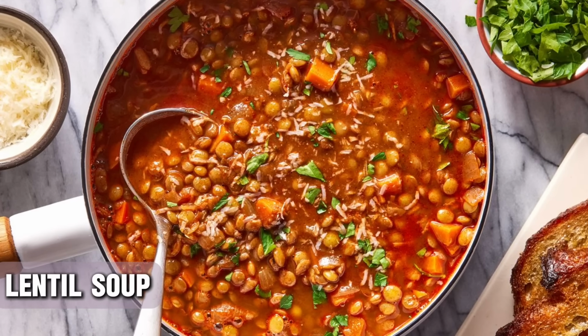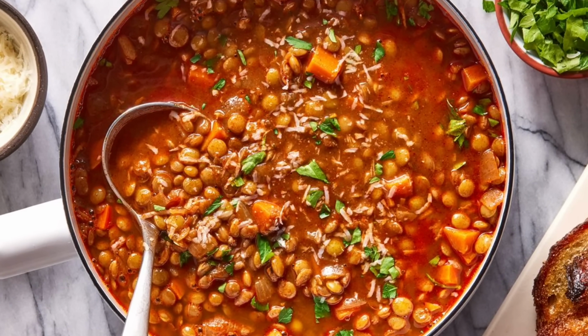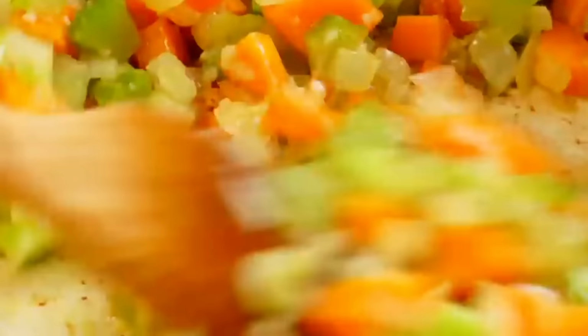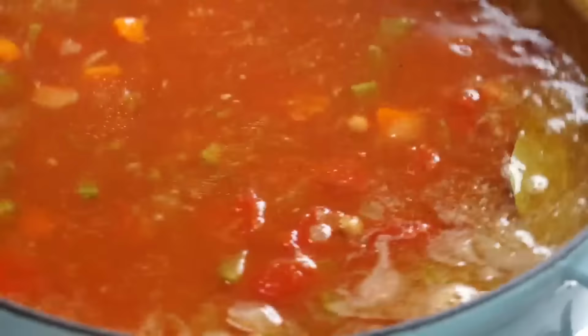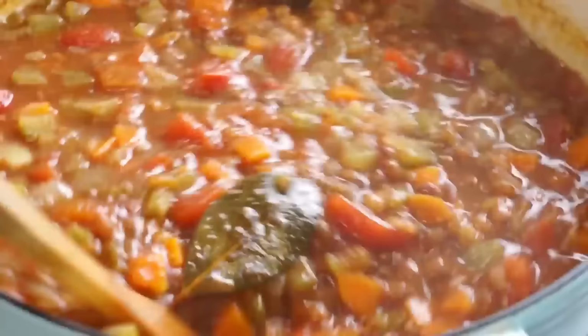Lentil soup's place in the American culinary landscape was solidified as nutritional awareness rose in the 1980s. This humble soup, made from lentils simmered with carrots, celery, onions, and a medley of spices, became prized not only for its comforting warmth, but also for its nutritional powerhouse status, offering high protein and fiber content.